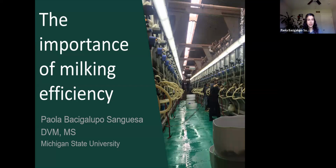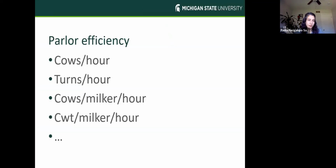So the topic of today's webinar is the importance of milking efficiency. Okay, so parlor efficiency, I think we're all very familiar with this concept. It has been pushed by our industry, or maybe we've been using it for so many years that we're so used to it. Metrics such as cows per hour, turns per hour, cows per milker per hour, and so on are metrics that we're very familiar with. And if we ask any dairy producers what these metrics are on their farm, they probably know those numbers really quick.